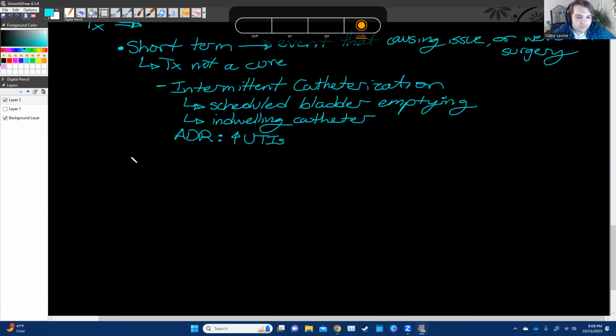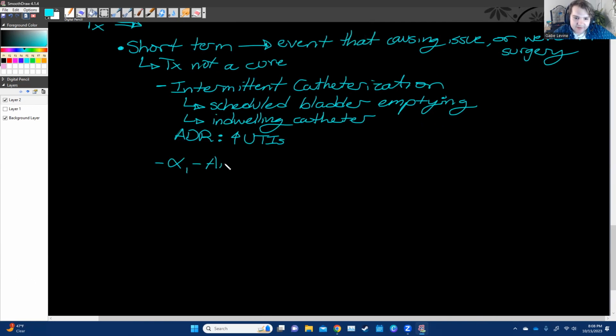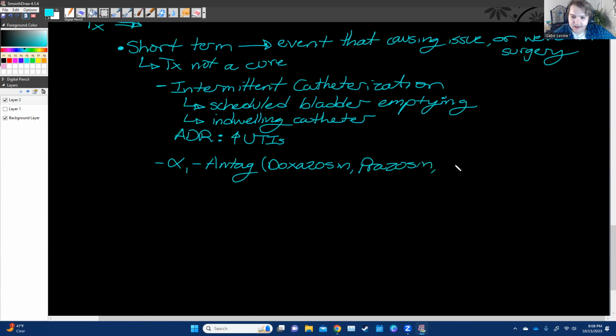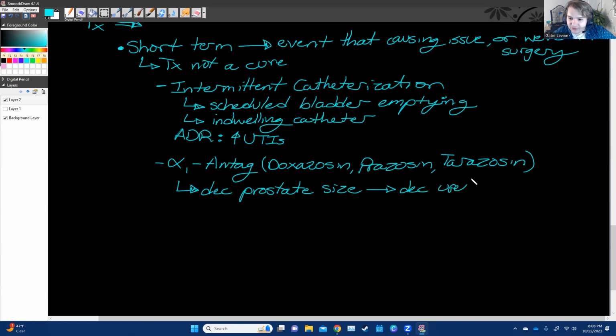The next short-term option are alpha-1 antagonists. So think doxazosin, prazosin, terazosin. And what these are focusing on is decreasing the size of the prostate to decrease urethral compression. And if you're wondering what that means, don't worry, we're going to talk about it very, very shortly. But I just want to put it in here because it's pertinent to what we're talking about right now.